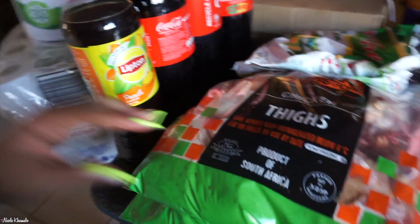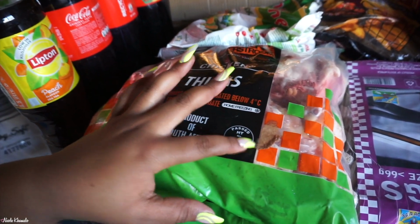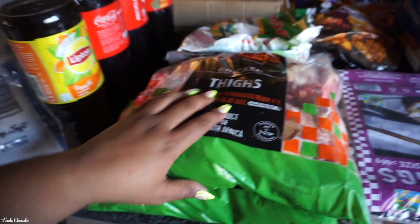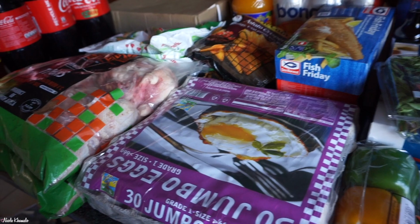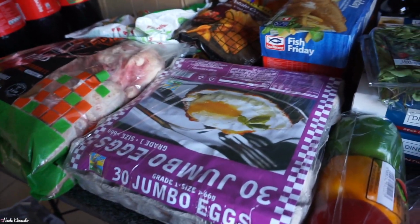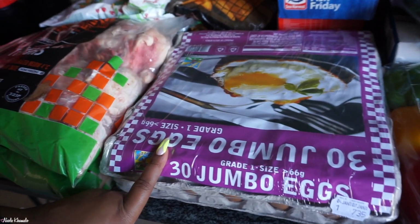Then we got this meat. We don't typically buy this meat, but we got it this time, and I don't know how I feel about it. So we got 2 packets of these chicken thighs. The shelves were very bare. It is the 22nd, I think, or the 23rd of December. So everything was picked over, but we got what we could.